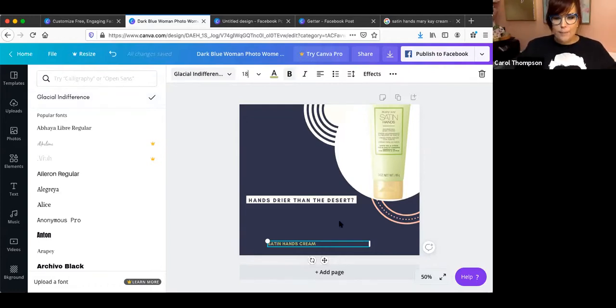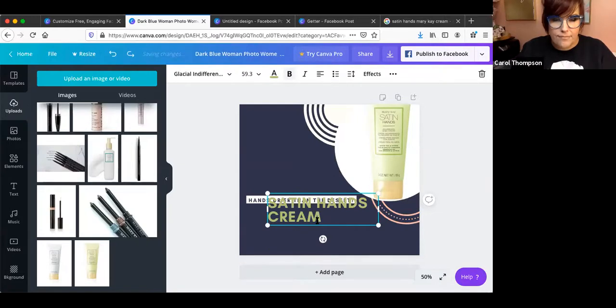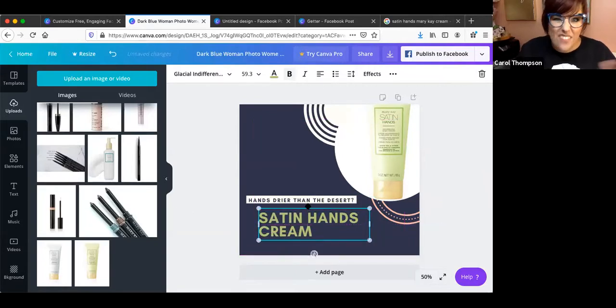If I messed up like this, and now I'm like, what the heck size was it before? I can use undo, which is Control Z, or Command if you are on a laptop or a MacBook, and just undo it to get to my last one. I can't after I've saved it, but if I want it to stack up, I can move this in.